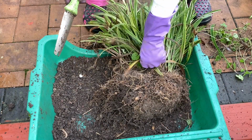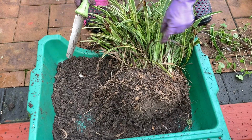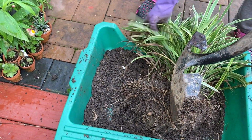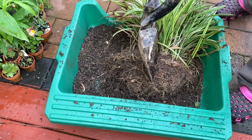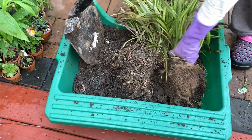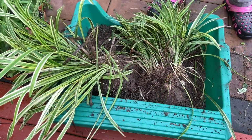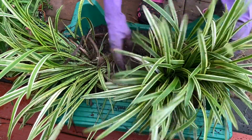Try to get all of the weeds out before I replant it, so I won't be spending a day in the garden pulling weeds. Let's try to section this once again. That's a nice healthy section. And that's a nice healthy section. So let's see if I can divide it once again. I have two healthy sections of the Liriope.